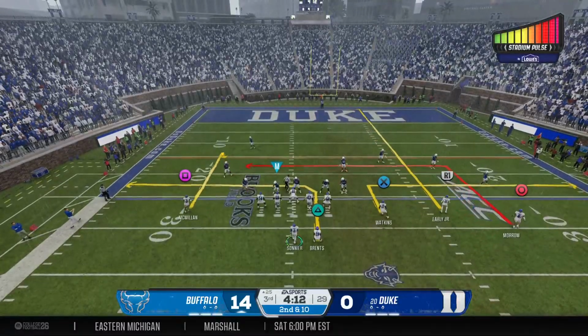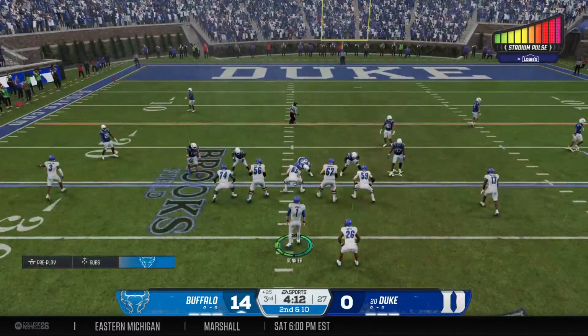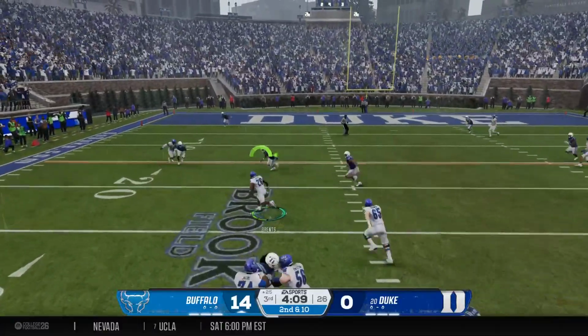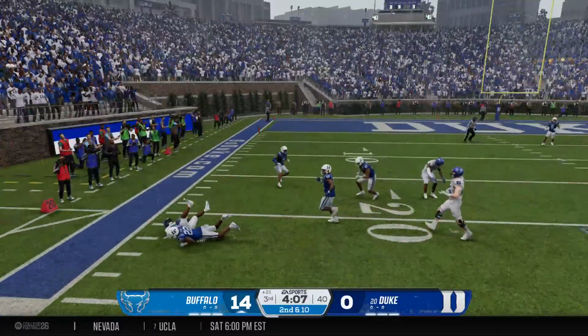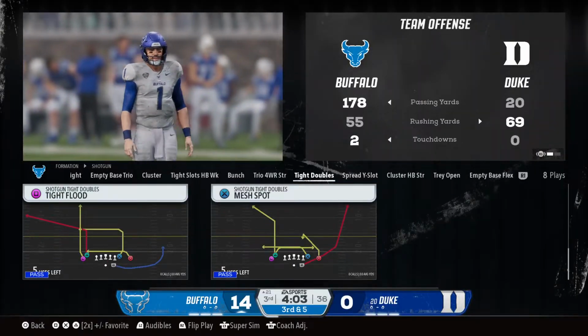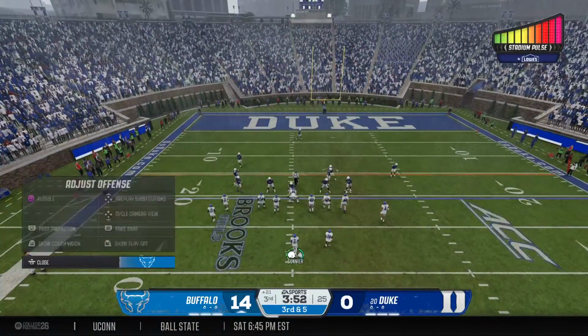So after the incompletion, it's 2nd down. Looking to chuck it again. Snags the quick throw. Defense reacts quickly. A very short gain on the play. Made the catch, but he was surrounded for not much room to run.